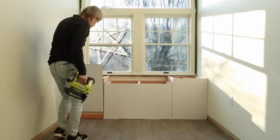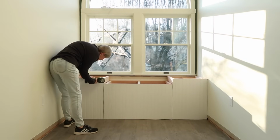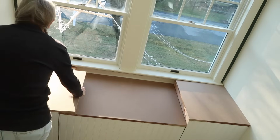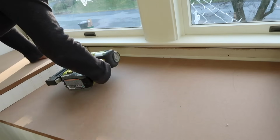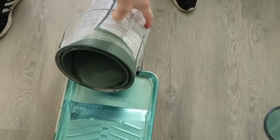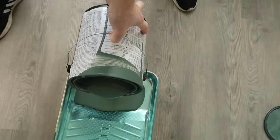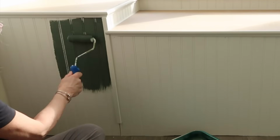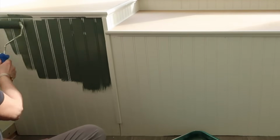I then covered the front with beadboard and cut MDF for the tops. I wanted the middle lower than the sides, so those were also trimmed out with beadboard. Then the entire seat was trimmed by quarter round and caulked. Now for the paint. I used the same color as the feature wall to paint the window seat.